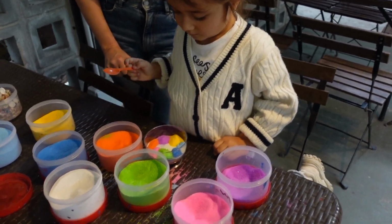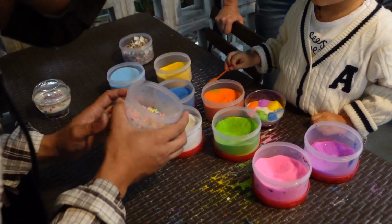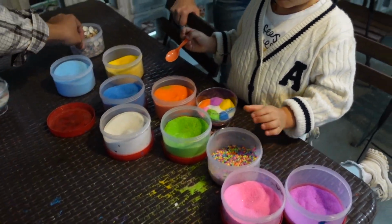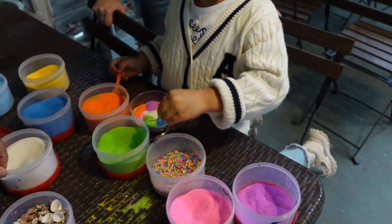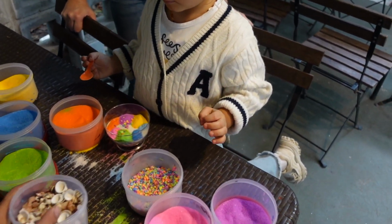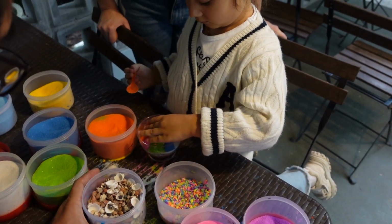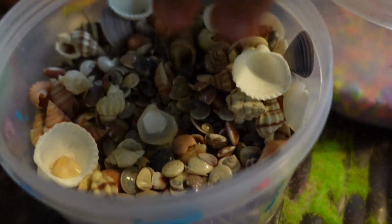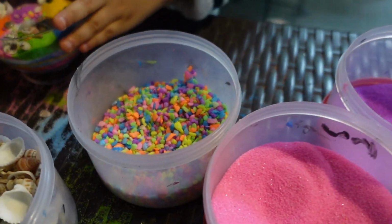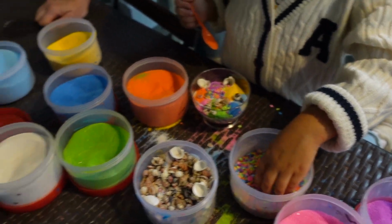Okay, and then use this neon rock to decorate your fish bowl. Just sprinkle a little bit, okay? Sprinkle. After that, just use the shell, okay? Just six shell on it. And some more sprinkles, maybe? Okay. The last step.